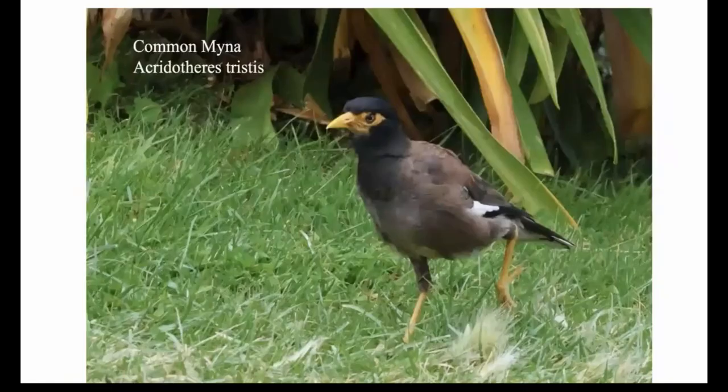A bird that was introduced from India is the myna. It is common on the North Island. It used to be common in the South Island as well, but it's very rare in the South Island now.